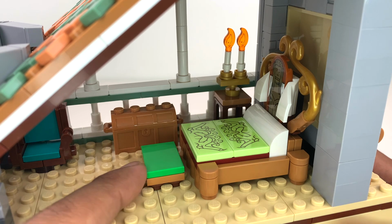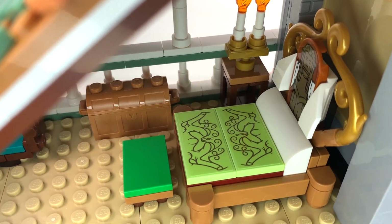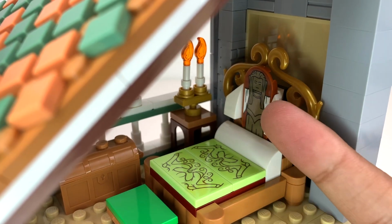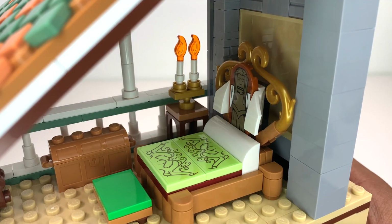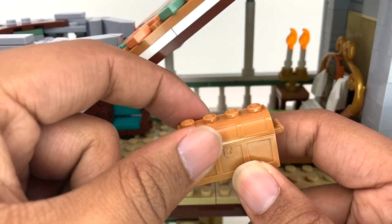You have a really nice bed with a little cushion at the foot for Gandalf to sit on. Those are stickers making up the bedspread, but they look great, and the bed itself is a really cool build. That's another sticker for the headboard, but again, great graphic design. I really, really like how that looks. That little chest at the back is actually hiding some pretty important items.